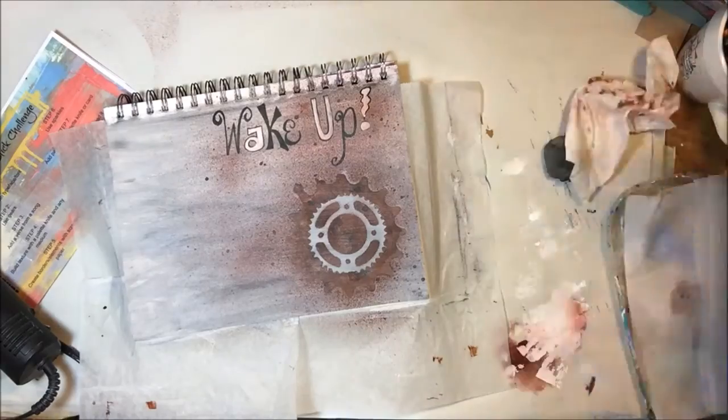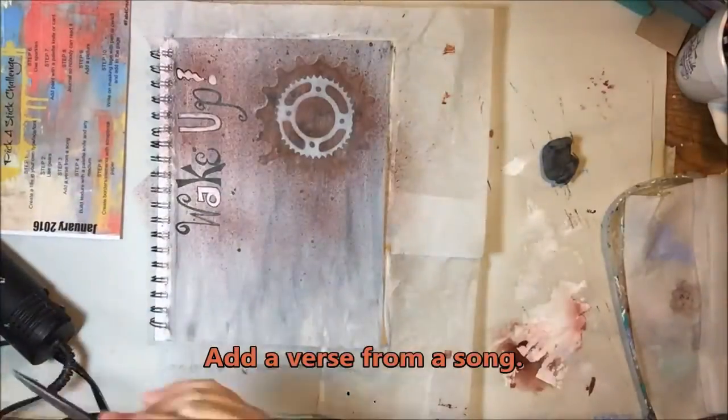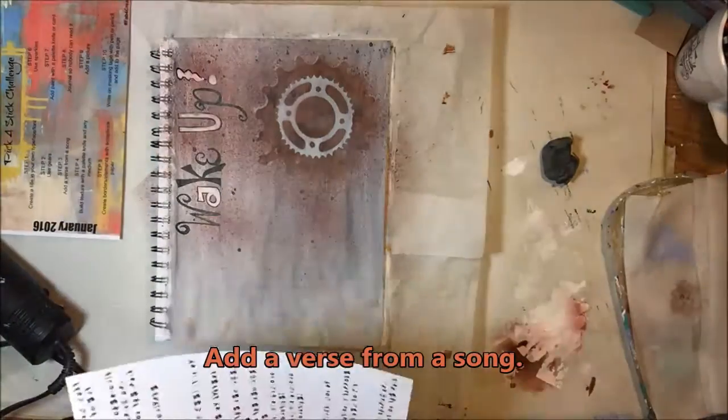As you can tell, I don't love this page. I think it depicts what I wanted, but I don't necessarily love it.